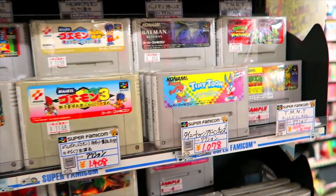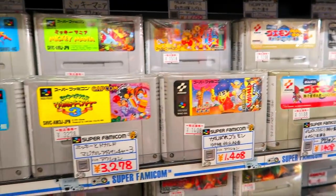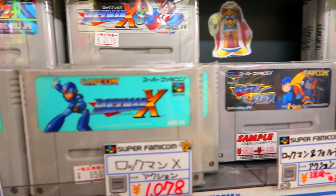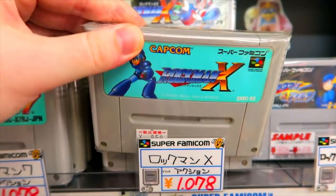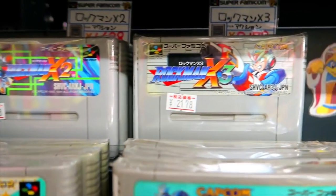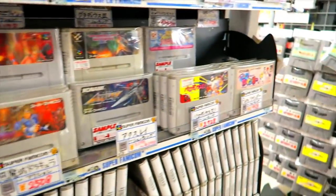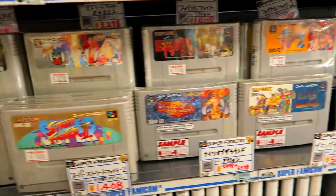As we look at some of these Konami games, like Tiny Toons, Ninja Turtles, Goemon. They got a whole bunch of Goemon games. Those are all great. Lots of Mickey Mouse, lots of Rockman. So we can look at the Rockman prices. So like $8 for Rockman X, and like $20 for X3, and like $15 for X2. Again, way less expensive than their North American counterparts.